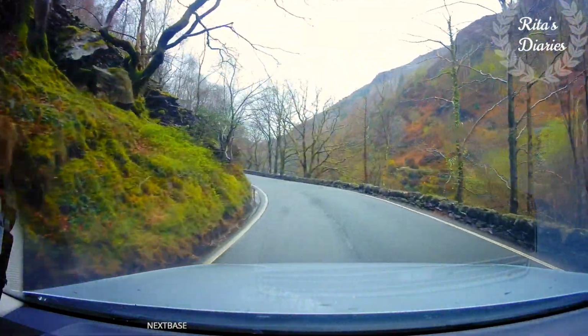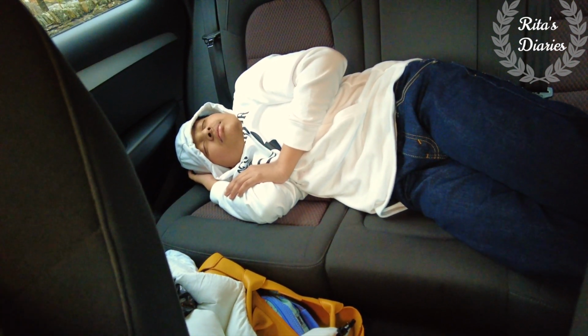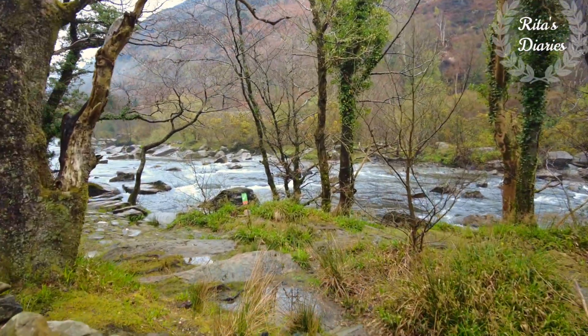After this, we reached a place called Beddgelert. Here you have some waterfalls and streams flowing around. Aryan was really tired and he wanted to take a small nap here. So myself and Jules, we parked our car and we just came forward to view these streams.